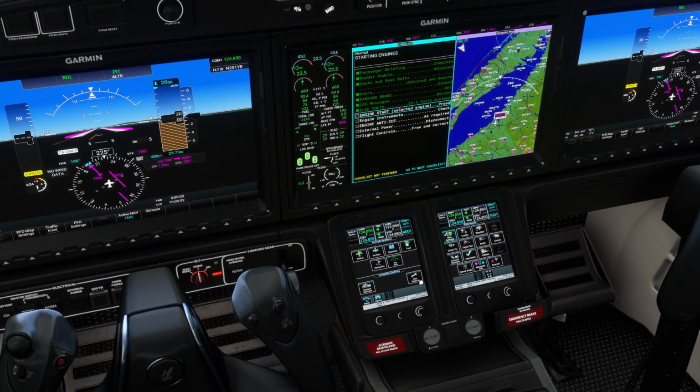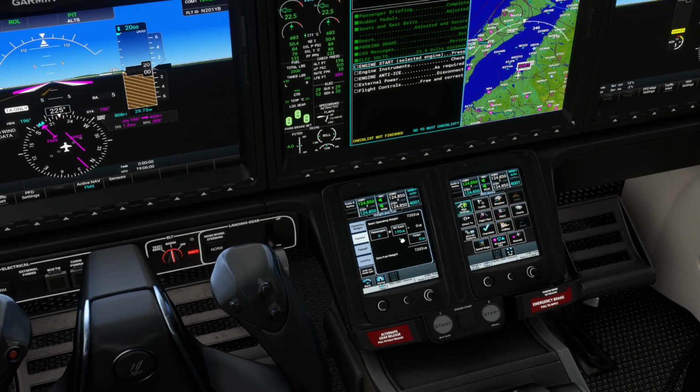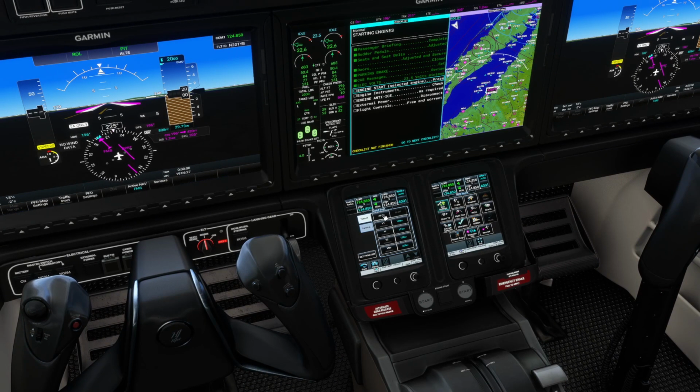Alright, now we're going to go back to the initialization and check our weight and fuel. 50 pounds of baggage. And sync the fuel on board. And then we're going to set our speed bugs for takeoff. These are the speeds that we'll be looking for when we take off on our trip. Okay, so we will go ahead and turn those on.